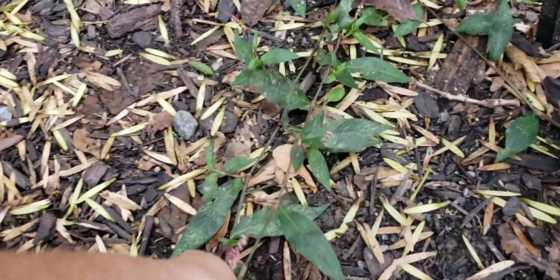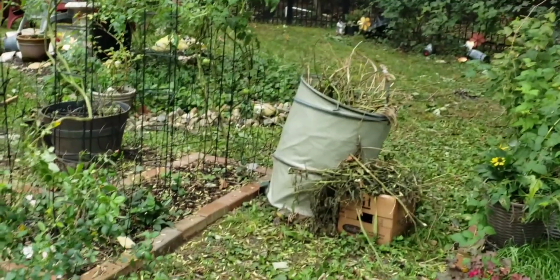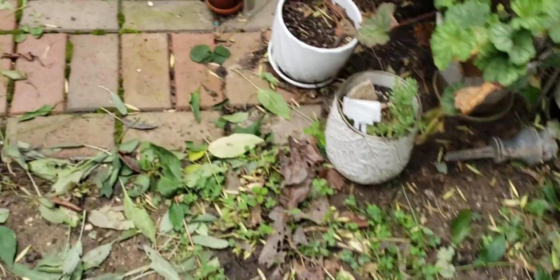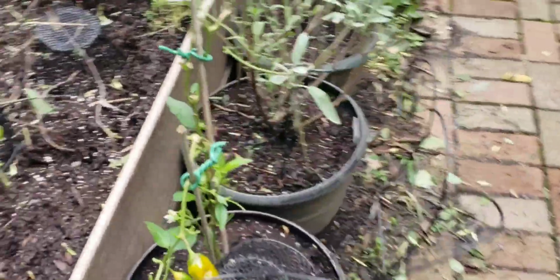This is stilt grass. It is a horrible, horrible invasive weed here. If you see it, pull it as soon as you can. Once those seed pods or seed heads start forming, you're in trouble next year. So I try to pull it every time I see it.